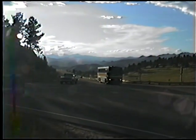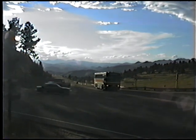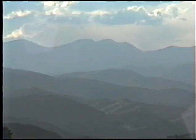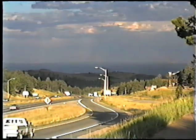There's our goodbye to the Rocky Mountains. We just came back from eating supper at El Rancho. In the morning we head for Michigan. Down that hill is Denver and Michigan.